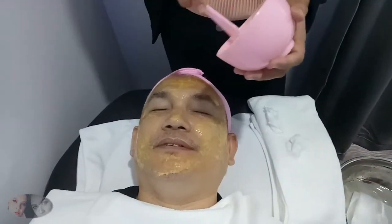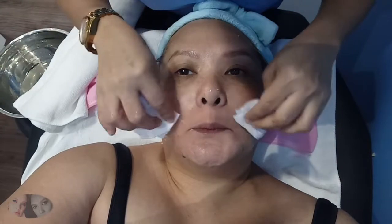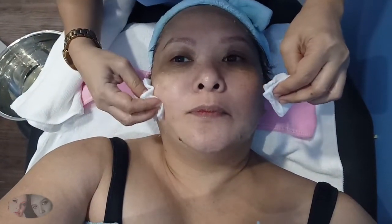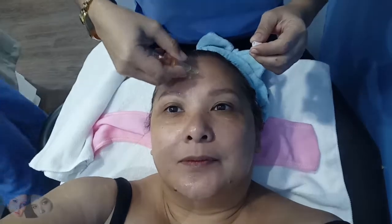Relaxing sa therapeutic moments mo, after. Or melasma. Grabe. Lahat ng products, they really smell good.